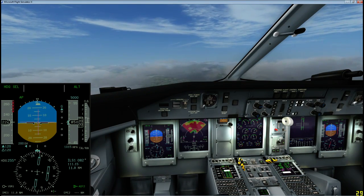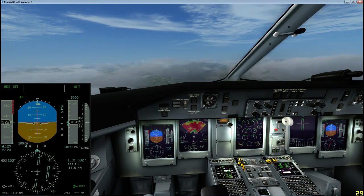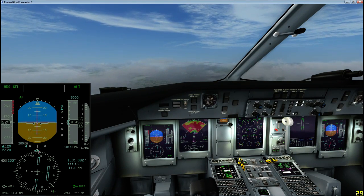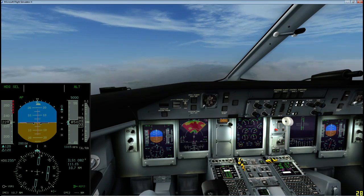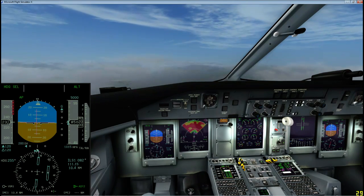Speed 180, contact ground 121. Jersey 1023, descend to altitude 3,000 feet, heading 230. Heading 230, descend 3,000 feet, Jersey 1023.